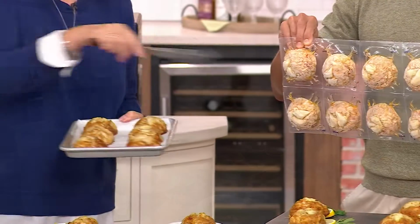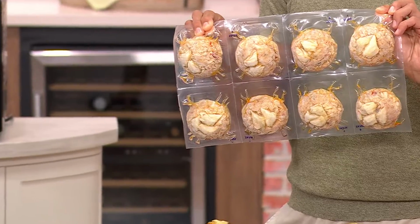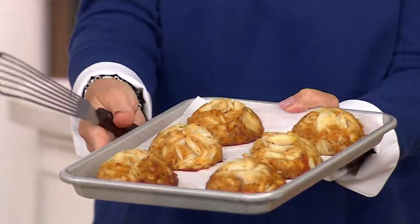So this will rip off on the sides there. So if you just need 2, you just need 1, you just grab those, keep the other ones in the freezer. You've got a year on them. Look how easy it is to prepare from frozen. Take them out of that vacuum packaging. Look at this on here.